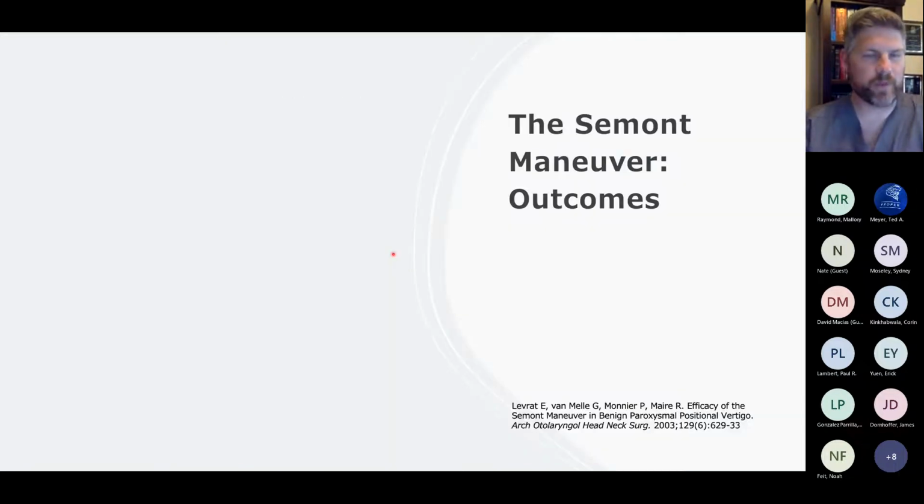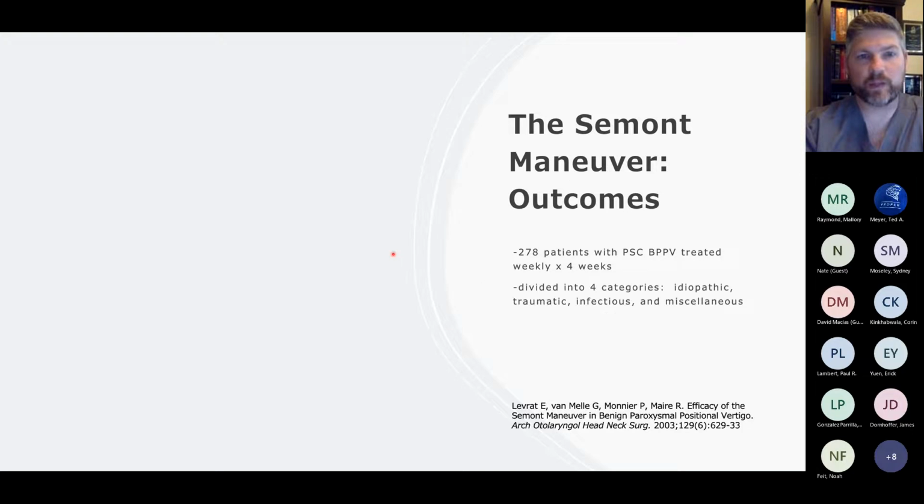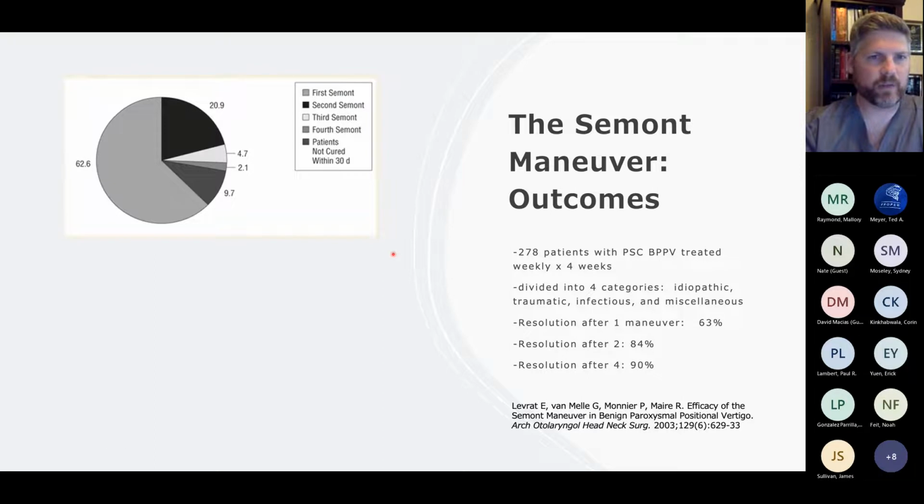All right, so that's the Semont maneuver, which you can utilize for posterior canal BPPV. And so it's also quite effective in studies. Lévrat et al. looked at 278 patients who were treated weekly for 4 weeks, divided into several categories, including traumatic, infectious, idiopathic, miscellaneous. And the resolution after one maneuver was 63% effective, after two, 84%, and after four, 90%.